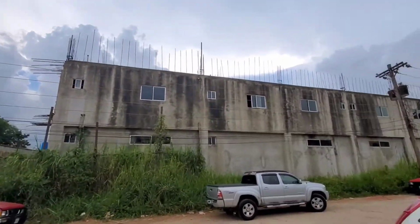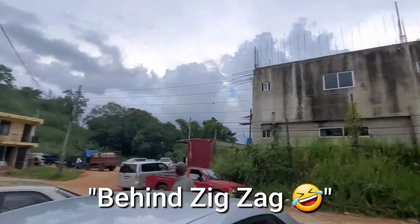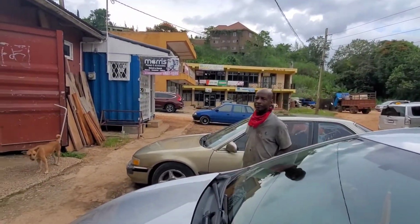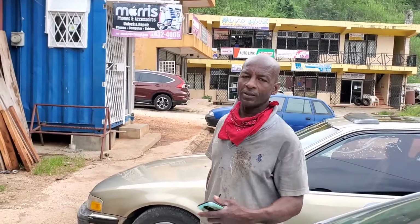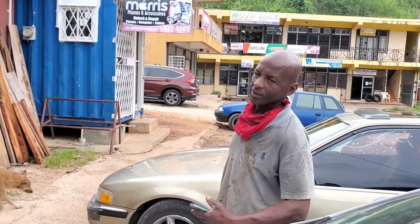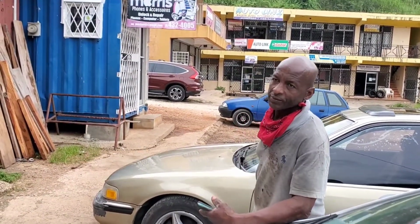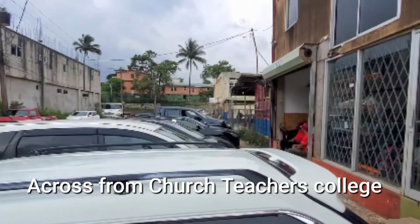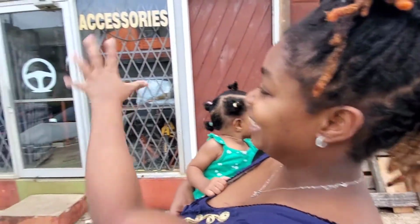Behind Zigzag. Behind Zigzag. I'm going to try to find out. For Auto Link. What's the little street called? Manchester Street. Like, in Manchester, 71 Manchester Road. Okay, people, 71 Manchester Road. Right across from Church Teachers College. And you just walk, come down right here, sir.